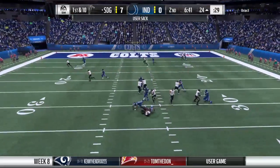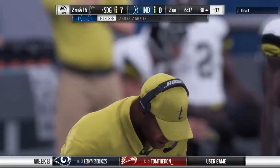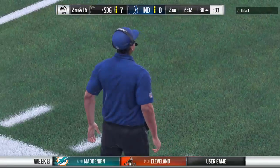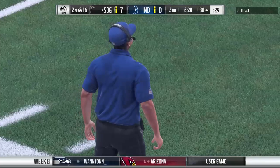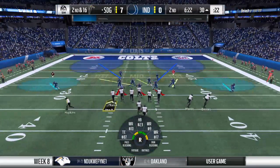After the interception, here's Watson. Under pressure, and he'll go down. Sacked back at the 31. And there they bring pressure from the inside, and they get home. Yeah, hard to block everyone, isn't it? And on this play, someone did not get blocked. He's the one who got home.